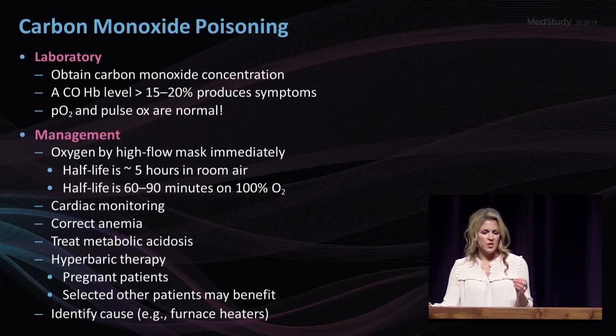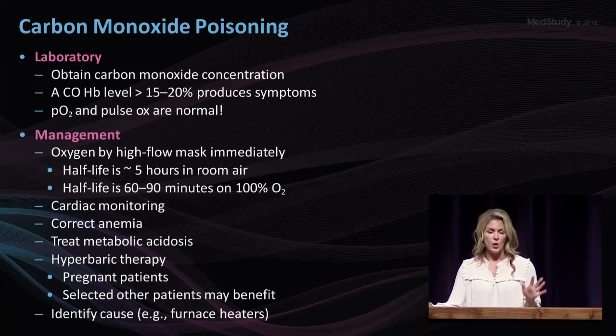Laboratory evaluation is a carboxyhemoglobin level. You actually get that on your blood gas. So levels of 15 to 20% will produce symptoms. And in these, your PaO2 is normal, but so is your pulse ox. So your pulse ox is not helpful in diagnosing carbon monoxide poisoning.